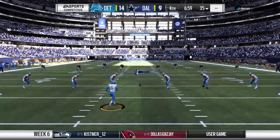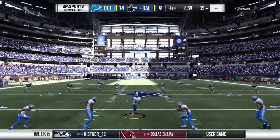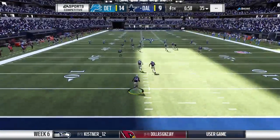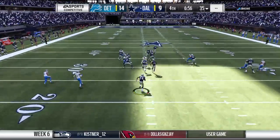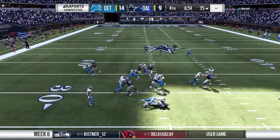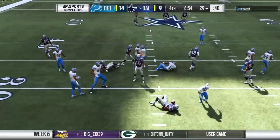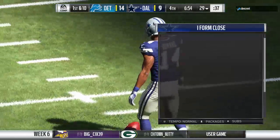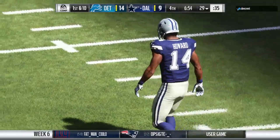Here's Prater now set to kick it away. Fielded about a yard deep. And a good return as he'll be stopped just shy of the 30-yard line. So out come the Cowboys now as their offense gets set to take over.